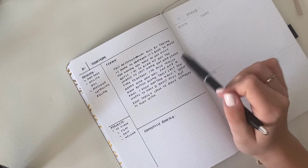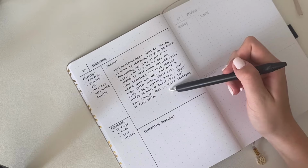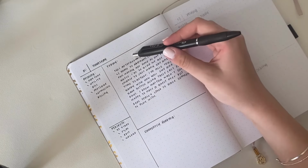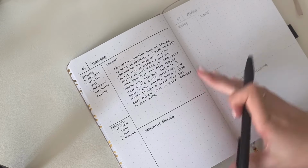I haven't written this much in a while. My hand is starting to cramp. It's not even that much, but you can tell my handwriting kind of took a hit towards the end of it, and so did my spelling, so that's great. But this is what we're going to go with.